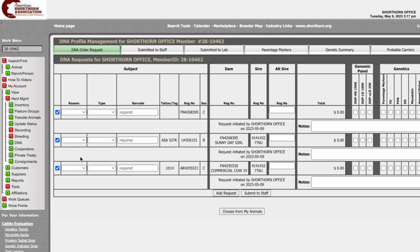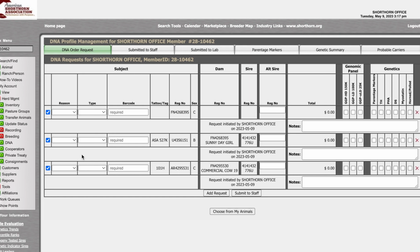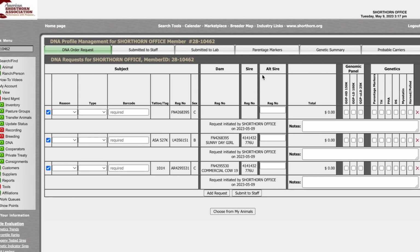Simply click the box to the left of the animal to put it into the DNA testing queue. I tend to gravitate toward queuing the animals up the first way so that you can click as many at one time as you'd like, whereas this method requires you to select one at a time.